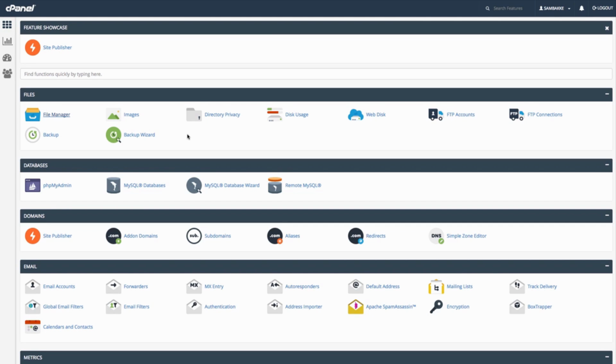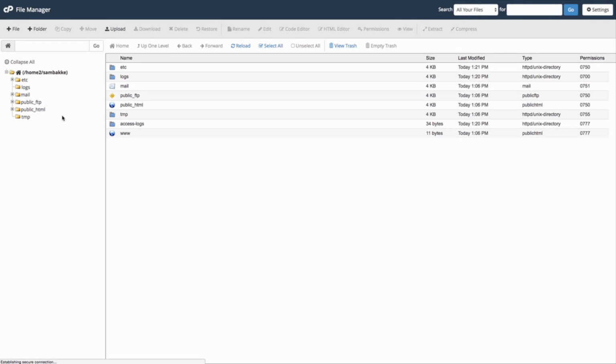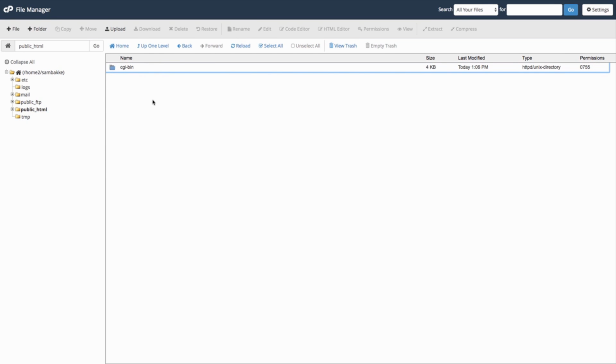Everyone who has some sort of website probably has a cPanel. I have a cPanel for all of my websites, and it allows me to upload content. So this is what's called a file manager. You can upload files into this, and you can host those files on your website. So if you wanted to load something up so it showed on your website, you'd go into public HTML.